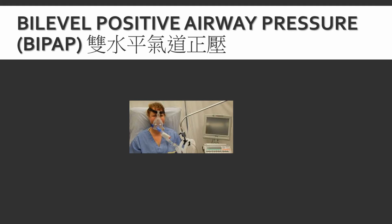The first one I'm going to talk about is BiPAP. BiPAP is using a pump to force some air into the lung. If you have sleep apnea or you know someone with sleep apnea, you probably have seen the machine they use. They wear a mask to sleep at night. The machine will force some air into their lung and help them breathe better during sleep. BiPAP is similar to the CPAP machine, except it's more advanced.